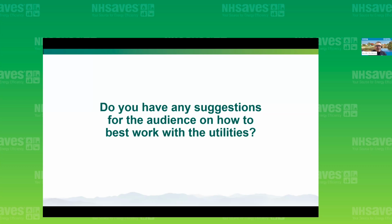The biggest suggestion is to have an idea of your end goal, of where you want to get to. Let's say you want to work towards reducing greenhouse gas emissions, or potentially net zero, or you want to work towards reducing costs. Whatever goal you have in mind, that is the thing you want to bring forward to the utilities, and then they can hopefully help you align with the right people to help you figure out how to meet that goal.